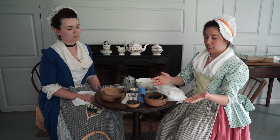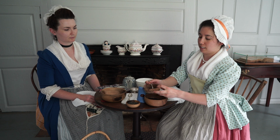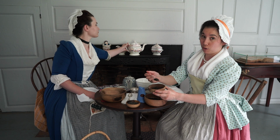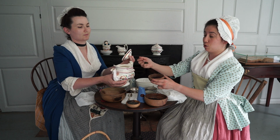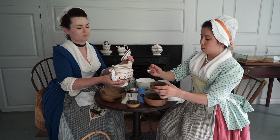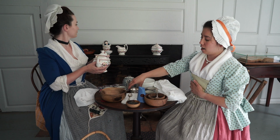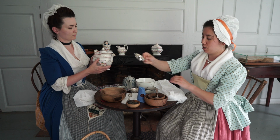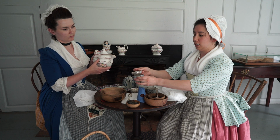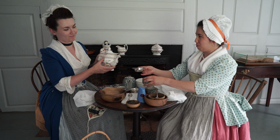So the way you would make tea in the 18th century is you would take these loose leaves and take a teaspoon for every person who was drinking tea. So if Diana and I were having tea together, we would put 2 teaspoons into this teapot, pour the hot water over and let it steep for a while. And then before we poured it into our teacups, we would use a strainer to make sure that none of those tea leaves got into the cup, because you don't actually want to eat the tea leaves very much.